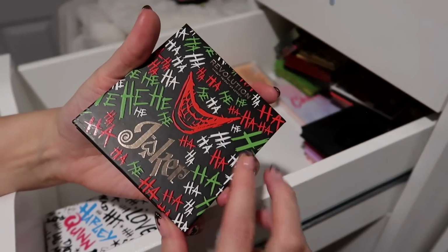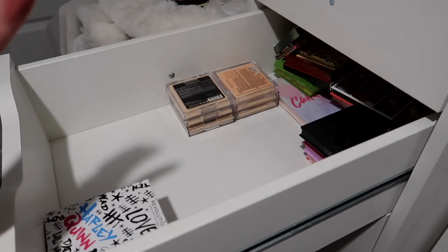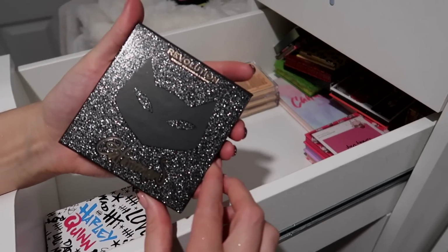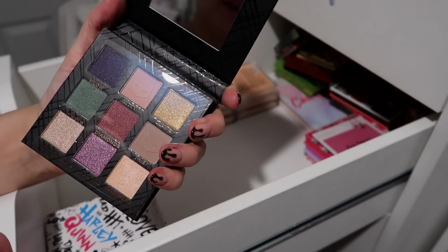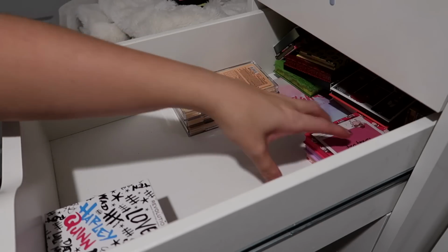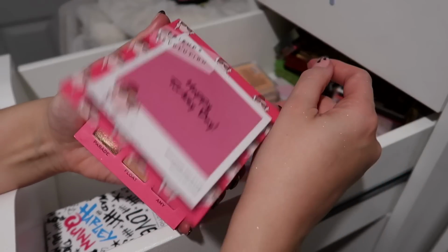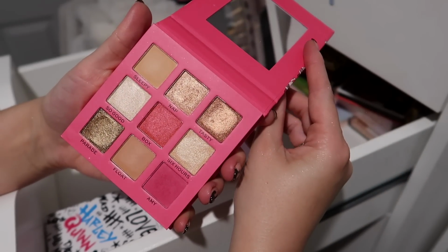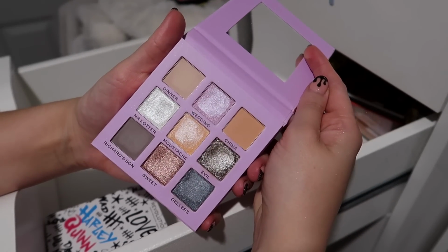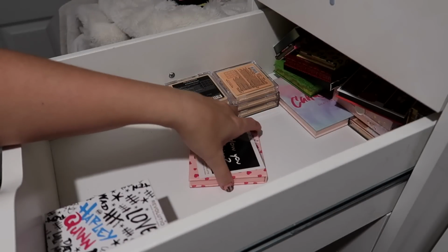Then we have the Joker one, which I didn't actually get around to doing my review of, did I? No, I'm going to give that to a new home, because there'll be people that will really want to have that one. Then we have Catwoman, which is another one that I never got around to trying. I will also be very brave and give that to a new home as well. I actually can't get over how much I'm getting rid of. Who even am I? Then we have some more Friends ones. Ooh, this is another one that I've done a video on. I'm going to get rid of that one. Then we have another Friends one. Again, you can tell I've done a video on this one as well. Yeah, that one can go to a new home.